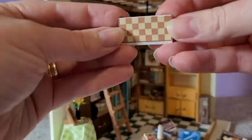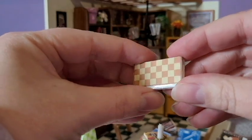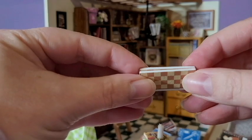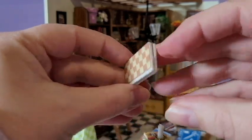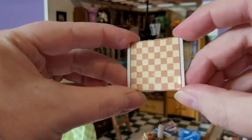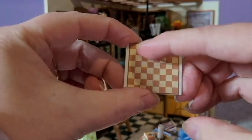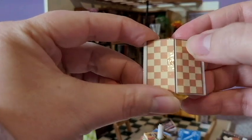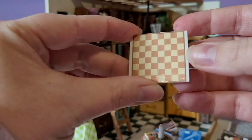Then I wanted a checkers board. I just think checkers in a library is perfect, and I have fond memories of playing checkers with my grandpa and my husband, and now with my kids. So I really wanted a checkers board. So I've got two pieces of wood that are same size and come together to make like a square. I printed out a checkers board, pasted on one side, and then cut down the middle so it can fold.